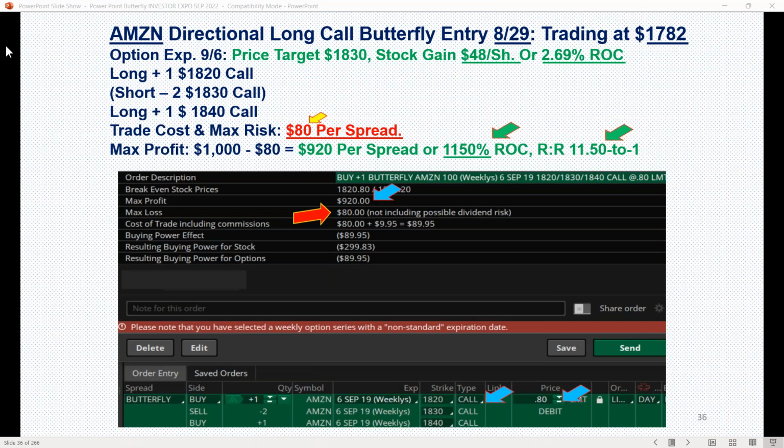So in this example, on the 29th, it was trading at 1,782. If you did the 100 shares, that's $178,200 of risk that you're putting out there to have this trade work. So instead of doing that, we're targeting 1830. Now, if you did get it right, and you bought those shares at 178.20 and it went up to your 1830, well, you made $48 a share. But look at your return on risk, only 2.69%, but a lot of risk.